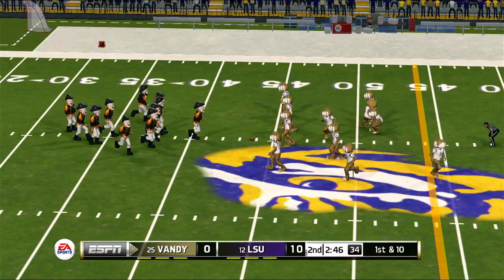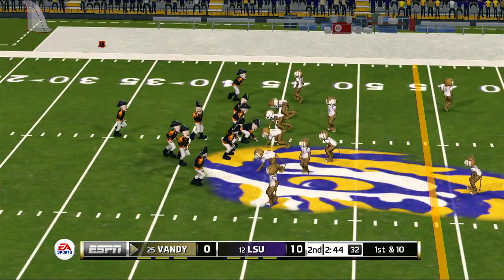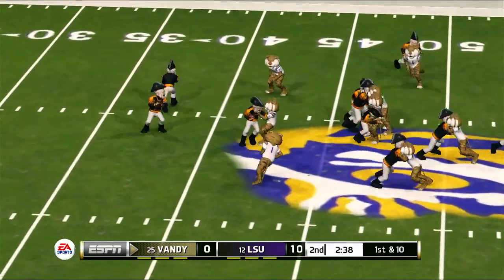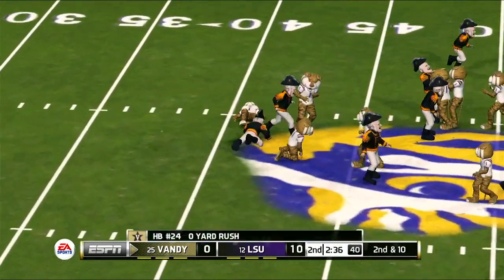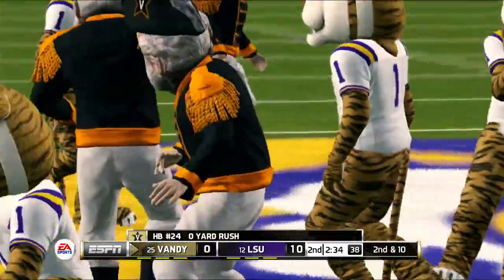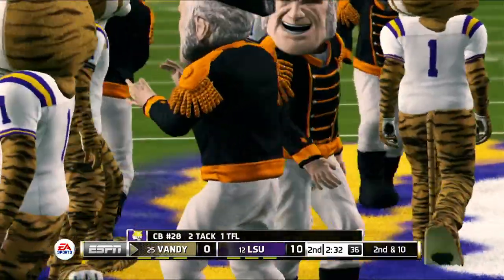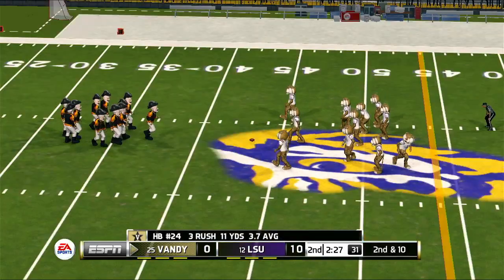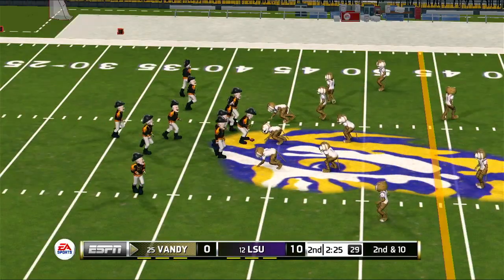Man left. Fourth down. 57's the mic. Watch 57. Black 57. Tackled for a loss. Second down, 10 to go. Ball on the 43-yard line.